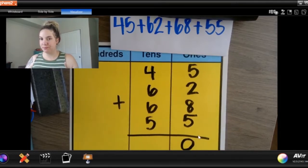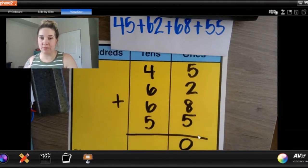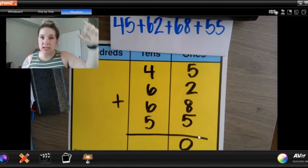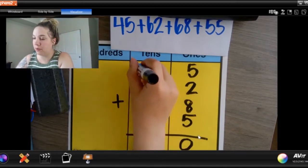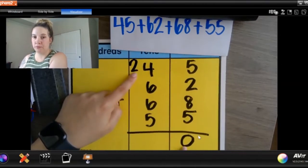But remember, sorry, let me take a step back. We're on the one side right now, and this added up to 20. So that means I have 10 or more ones. What do I need to do? I got to carry my 10 over, right? Well, if I look at 20, I have 0 ones, but 2 tens. So I'm carrying that 2 right on over, and I'm putting the 0 down there for my 20, right?